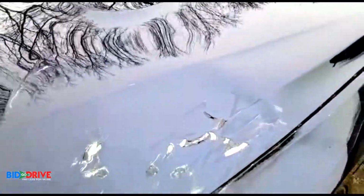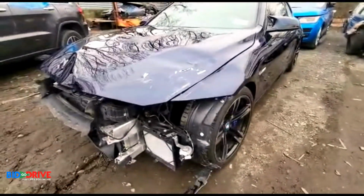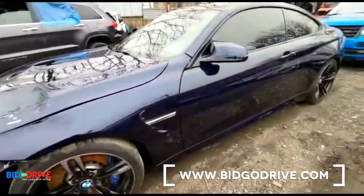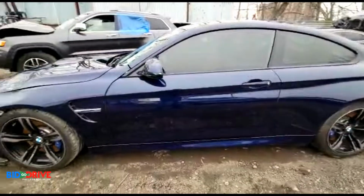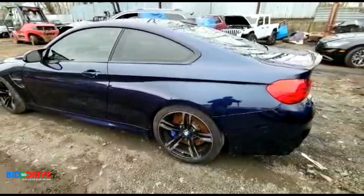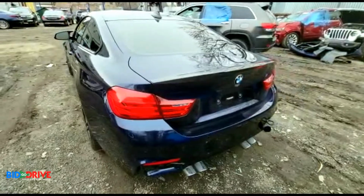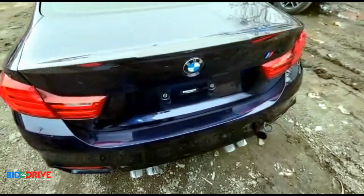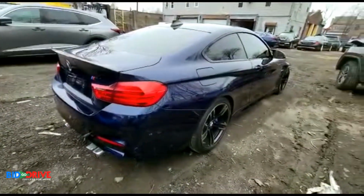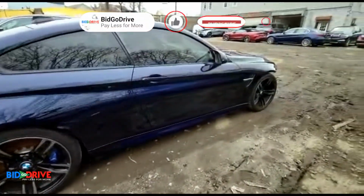Let's do a quick walk around. Cooler is good on this side as well. Car does start, it does drive. We are selling it with the salvage title.